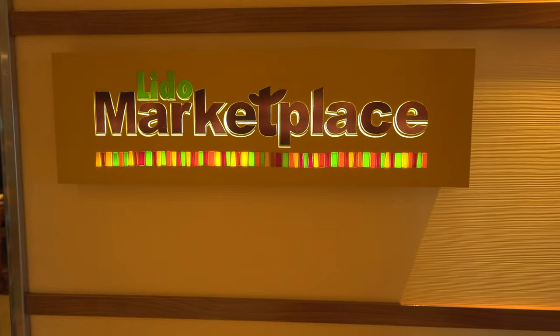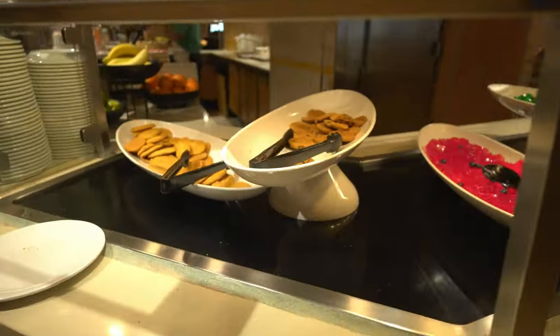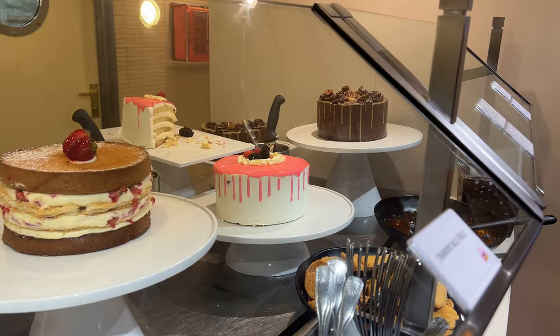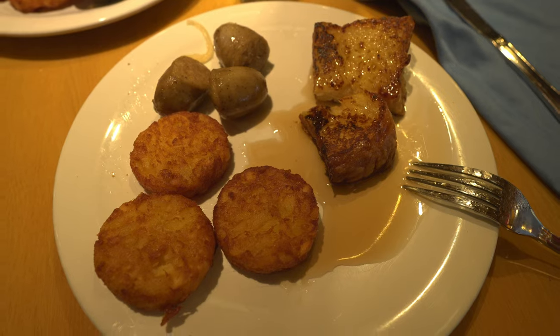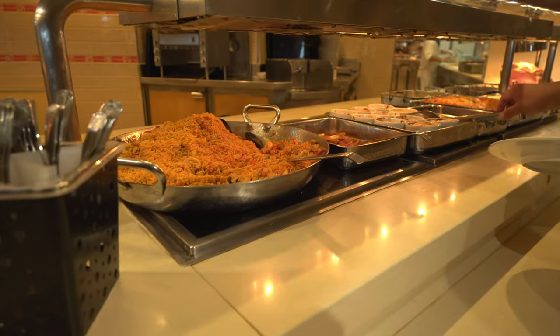I really like that. All right, guys, so now we have made it to the buffet. We have lots of things to say about the buffet. The buffet has a wide variety of what they offer daily throughout the whole day and night. They have two different sections with four lines total, and their menu items change daily. They serve breakfast, lunch, and dinner, and they're open as early as 7 a.m. But yeah, they have lots of different items.